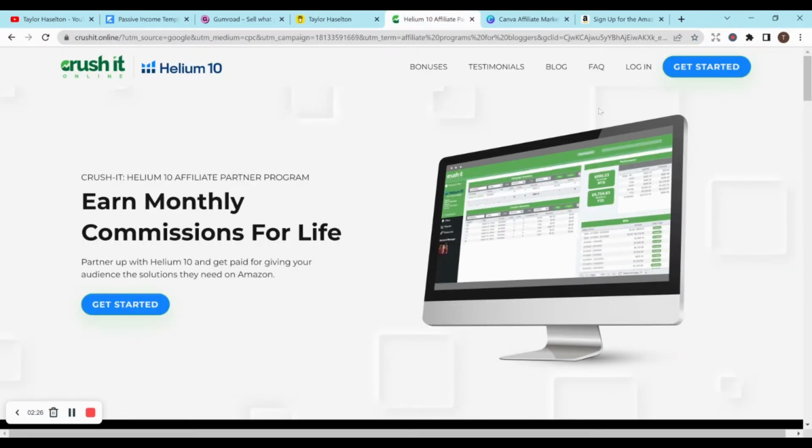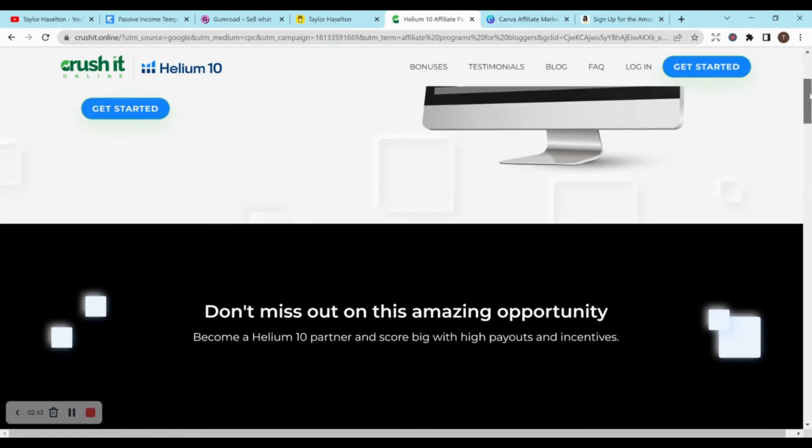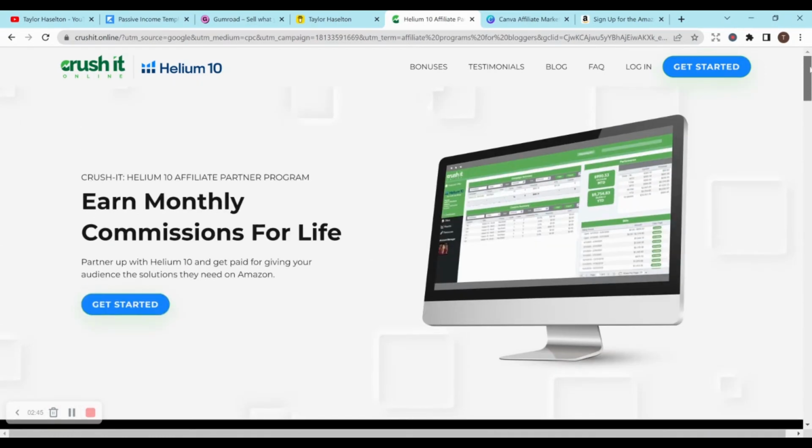Another program would be Helium 10. If you work with KDP, you might already have Helium 10. And if you do or you don't, I don't think you actually have to own Helium 10 to be an affiliate, but you should at least know the program and make sure what you're giving people is going to be beneficial. But you can get commissions from Helium 10 and it's free to become an affiliate for them. So that is another program.